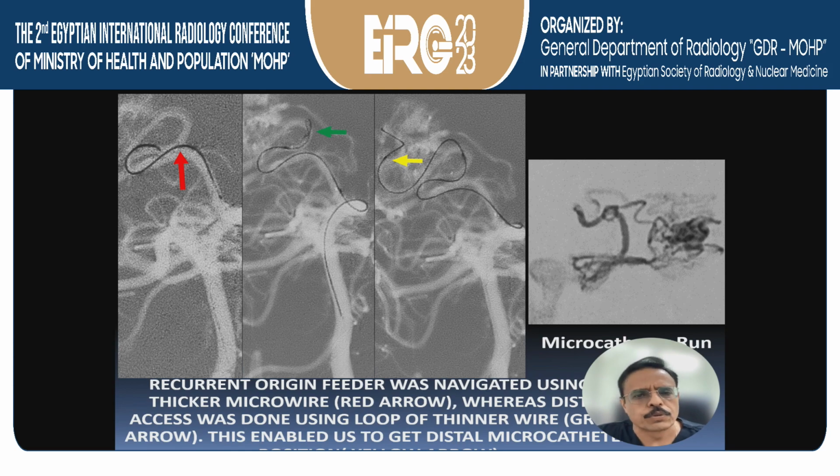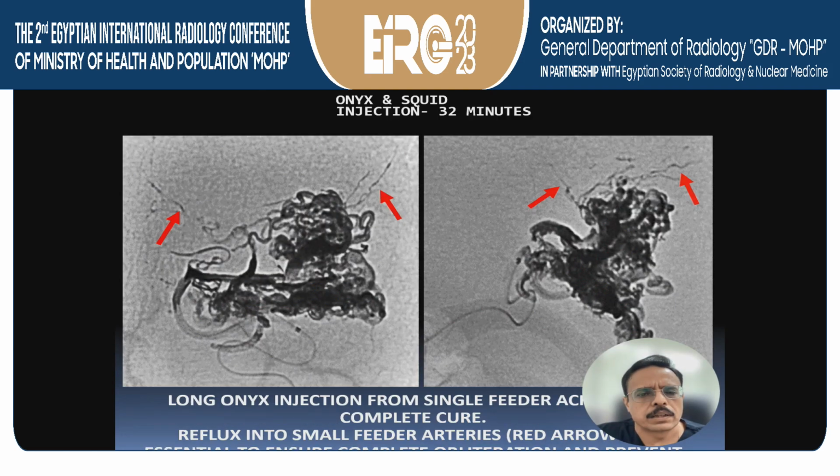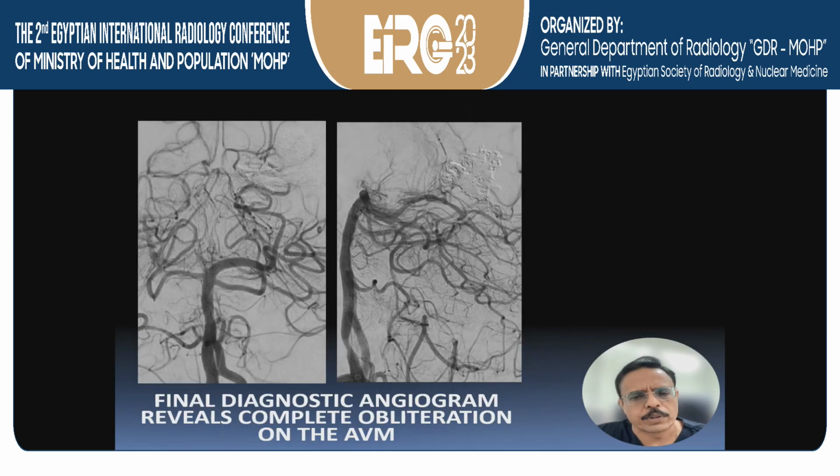3D is also useful to analyze how to catheterize these arteries. We reach the internidal location, and this is the proper penetration. When you're going for curative embolization, it is very important that you do a very deep penetration. The whole nidus along with this adjacent network has to be penetrated; then only do we know we have got a cure.